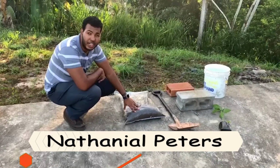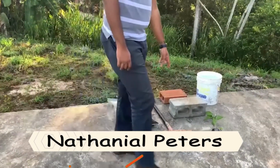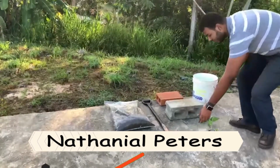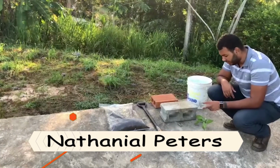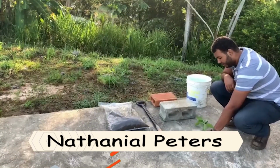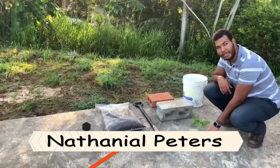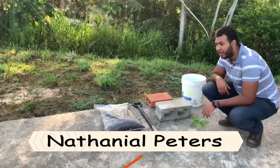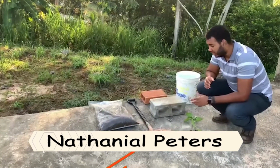If you're going larger, you would need maybe 5 or 6 packs. We have a shovel to mix everything together. You could also use a gardening spade if one is accessible to you. We have our plant. In this case, for the purpose of this video, we're planting bell peppers, but you can also use sweet pepper, carrots, kale, lettuce, any plant you're choosing.